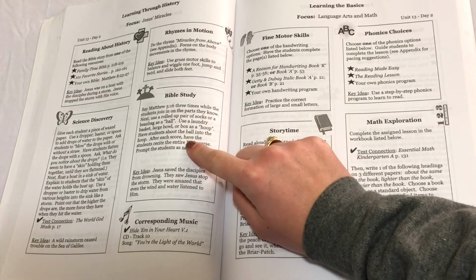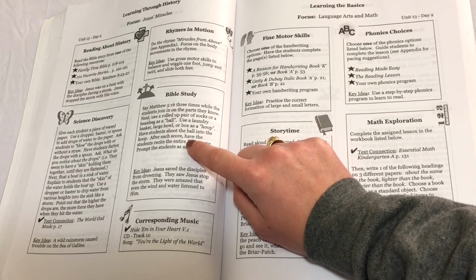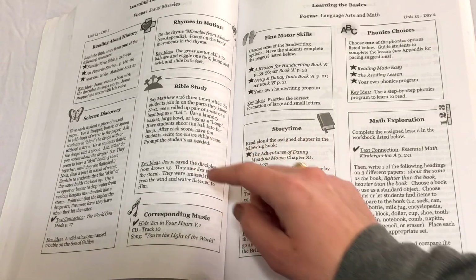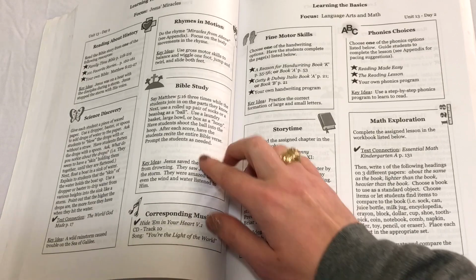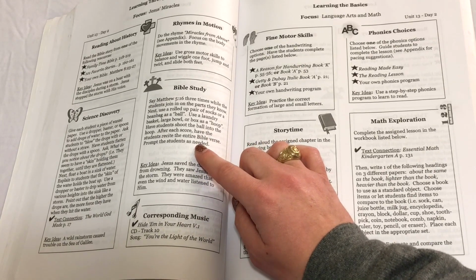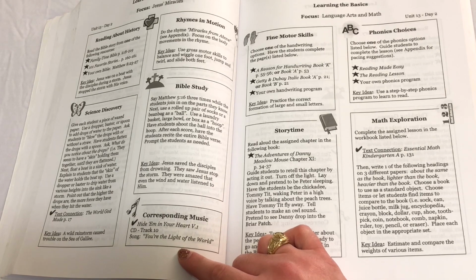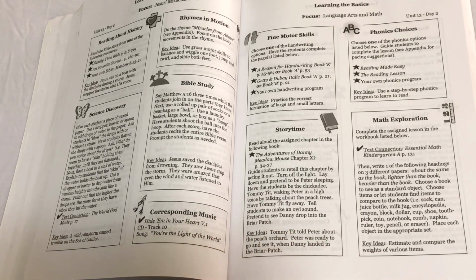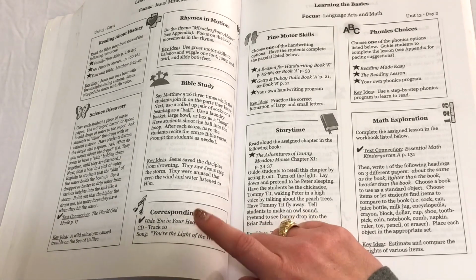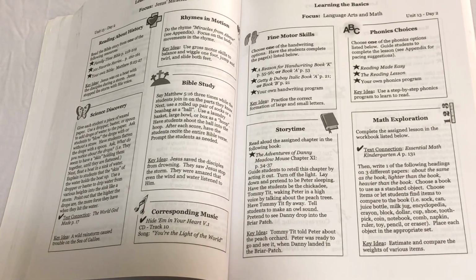Here at Bible study is where you're basically doing a new verse every week, and it gives ideas of ways to memorize it, and it's pretty much the same every week with every different verse. And the music that goes with it is from Steve Green's Hide 'Em in Your Heart. I grew up on these, so I know all of these songs anyway, and I actually learned a lot of my verses this way. So it has a new verse every single week.